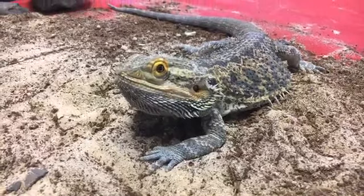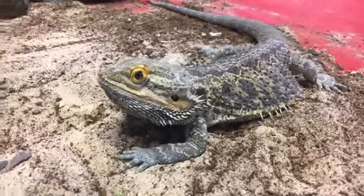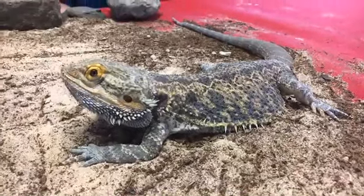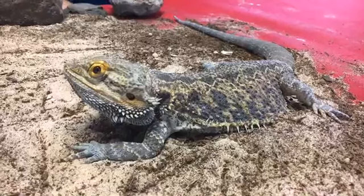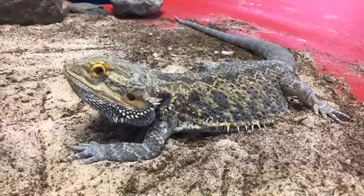That is Peachfuzz's most favorite activity. Remember, he's an older guy, so he likes to sit on top of his wooden hide, and he likes to just bathe and bask under that heat lamp that he has. That's probably his favorite activity, is napping.